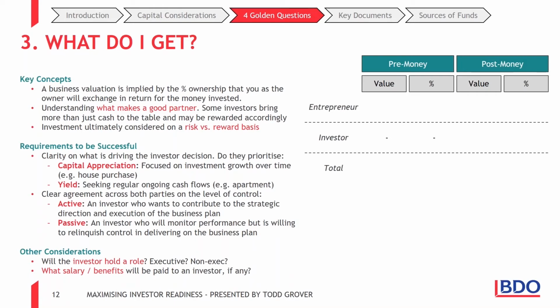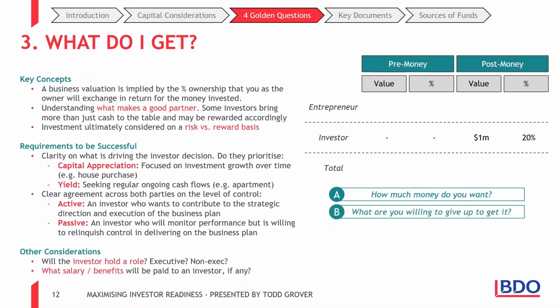So I just want to go back to the Shark Tank concept again with this pre and post money idea. So I've got a very short example, hopefully that makes it a bit more clear. How much money do I want? $1 million. I need $1 million to do my plan from Mr. Investor. What are you willing to give up? So again, I'm willing to give you 20% of my company or my business if you put $1 million worth of investment into the business.